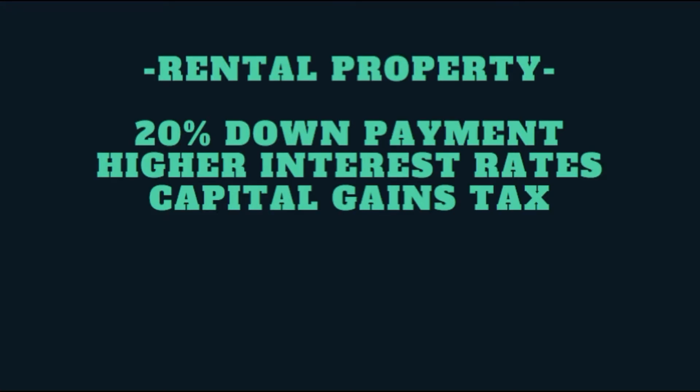Before we start with the what and the how, let's start with the why. When you go out and buy a rental property, you have to put 20% down payment. On a $300,000 house, that's $60,000. On top of that, you pay higher interest rates because rental properties are considered a little bit more risky. And it's also an asset that you have to pay taxes on. Depending on how long you own the property will dictate how much taxes you have to pay.